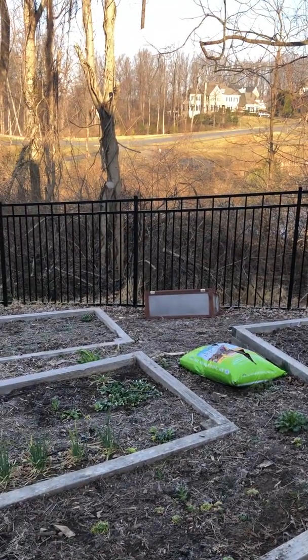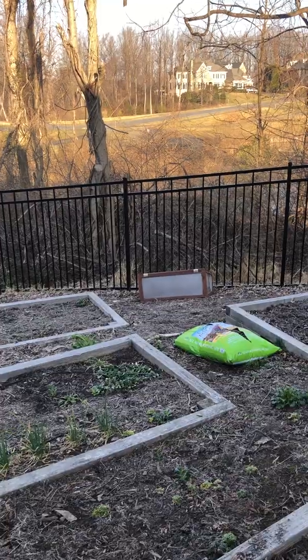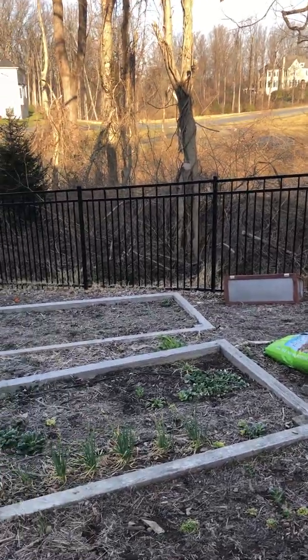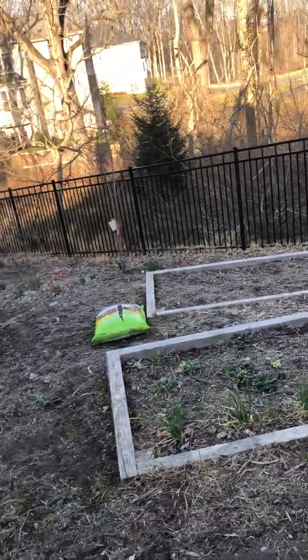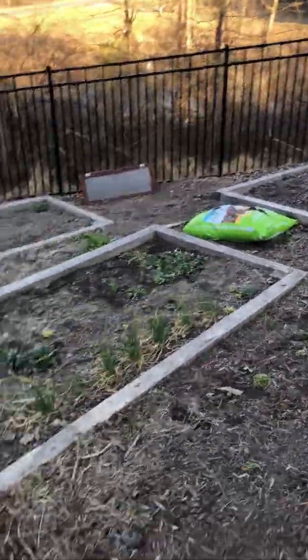There's my cold frame down at the bottom, that box. That got blown off. That kept getting blown all winter. The wind would come along and it would go flipping down the hill there.